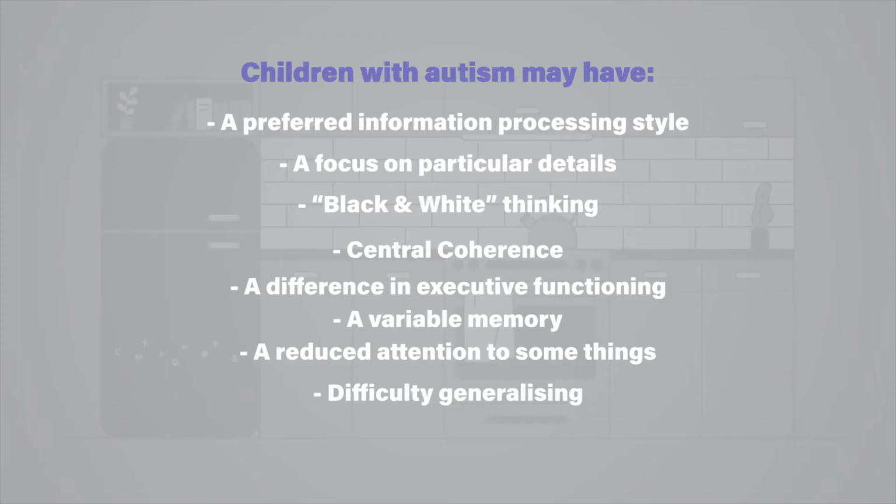Many children also need a lot more thinking time and processing time, especially for words by themselves. That's why it's really handy for children on the spectrum to give them some kind of visual clue or cue as to what you are talking about. It can take a child up to 10 seconds sometimes to process information.